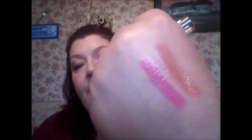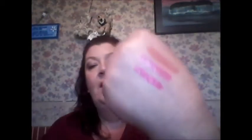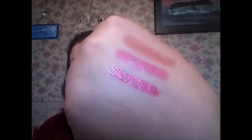This is number 2 Passion Pout, and it's a beautiful baby pink. Almost lilac-y toned. It's a blue tone pink, I think. Then I got number 4 Pinky Pout, and this is your fuchsia pink. I had this one on this morning. It's beautiful. Very glossy. You can see they're very glossy, so they don't last on the lips that long.